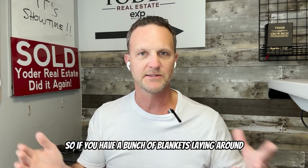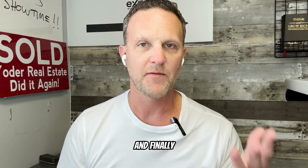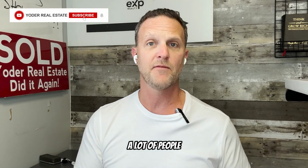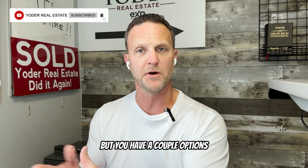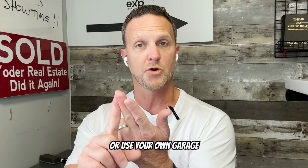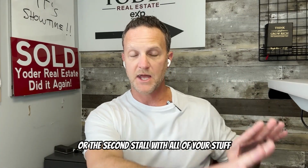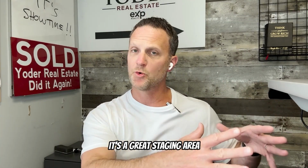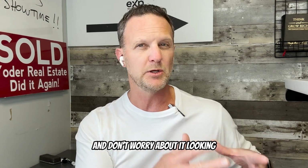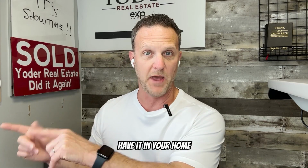If you have a bunch of blankets laying around, fold them up, put them in totes, and move them into the garage. And finally, use the garage. A lot of people are hesitant to use the garage for storage, but you have a couple options. Storage garage, rent a garage, or use your own garage. If you have 2 or 3 stalls, just load up the 3rd stall or the 2nd stall with all of your stuff. It's a great staging area, and don't worry about it looking too cluttered. Way better in the garage than it would be to actually have it in your home.